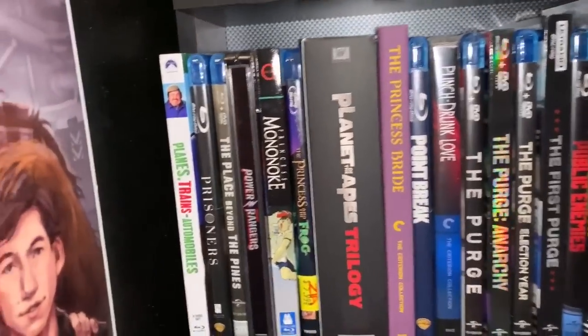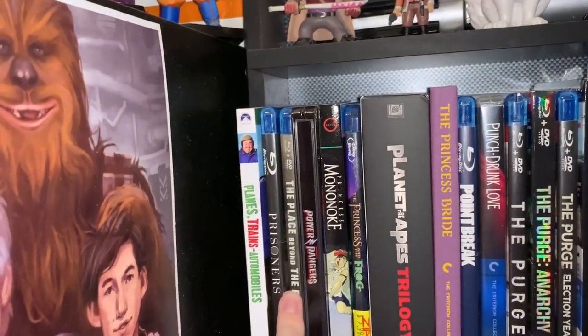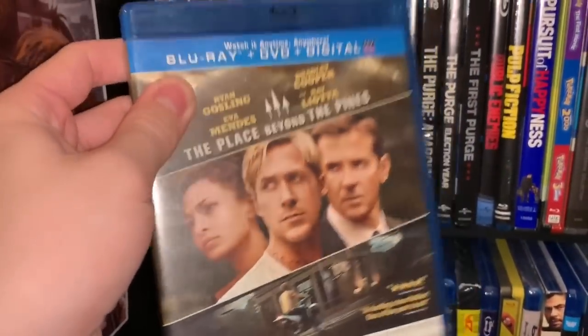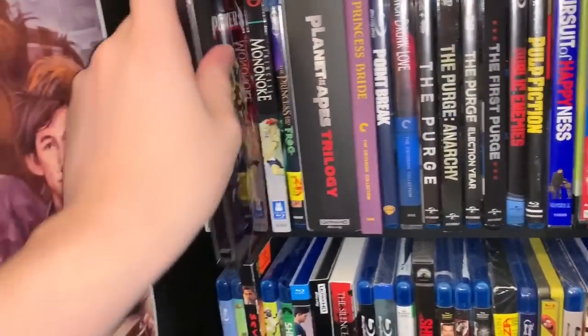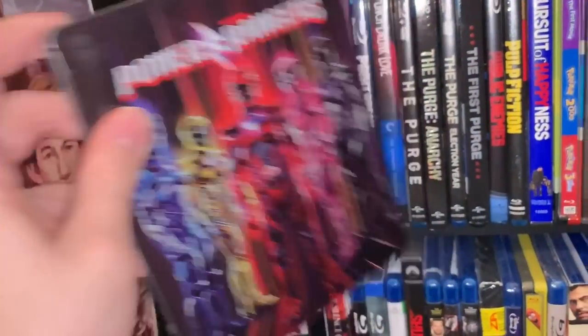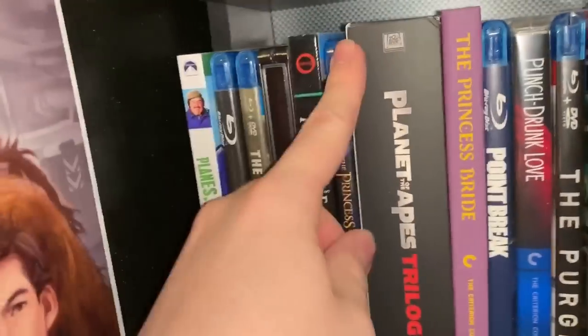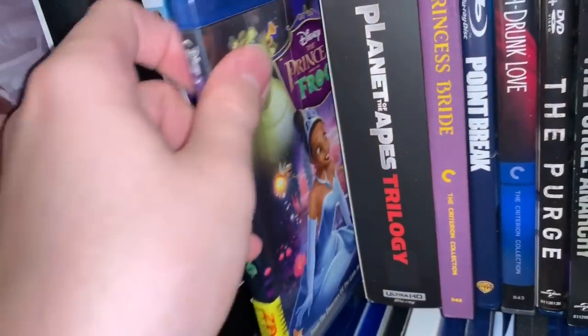Moving down here, it's going to get a little squished because it's right next to the wall. Planes, Trains, and Automobiles, Prisoners, Place Beyond the Pines. Really underrated movie. If you've never seen this, do check it out. Great cast within there. The Power Rangers film, I mean, come on. Princess Mononoke, a beautiful animated film. Princess and the Frog, one of my favorite Disney films, actually.